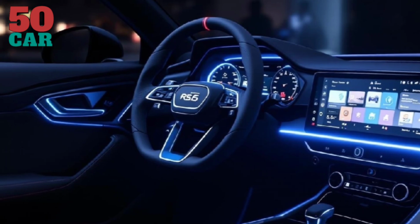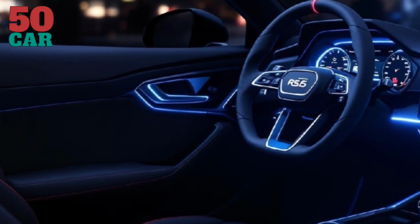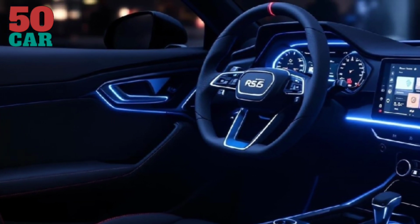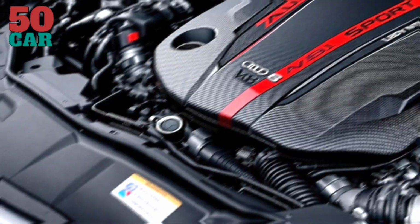Pros? Ultimate luxury with tech at your fingertips. Cons? Fingerprint-prone screens and a somewhat overwhelming UI for older drivers.